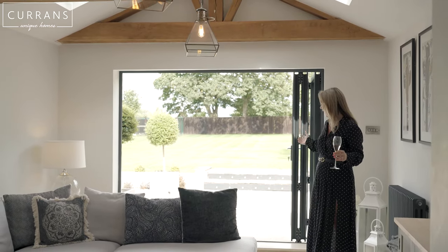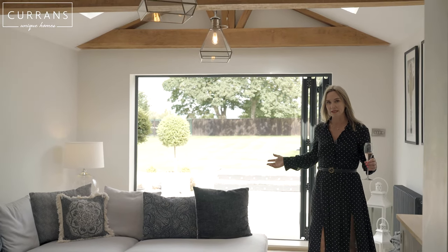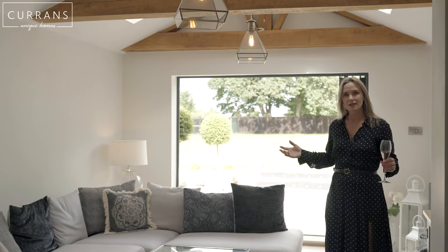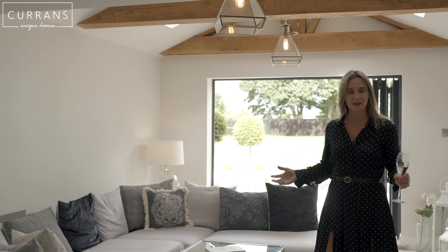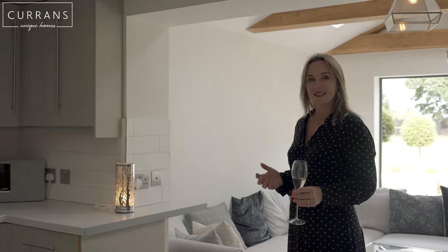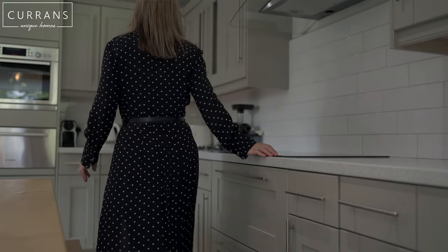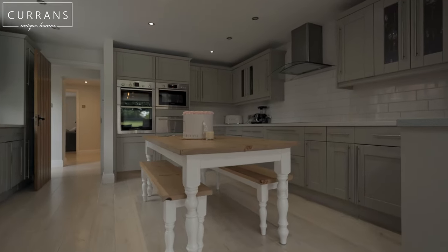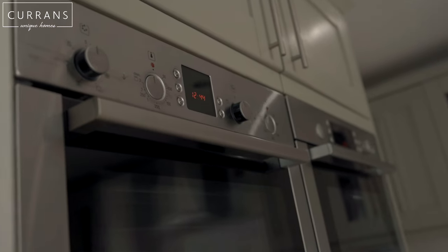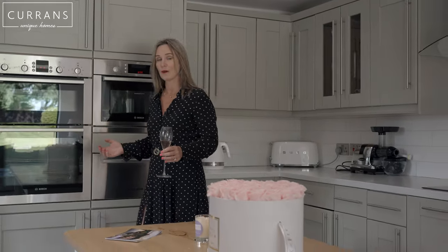I love that we have bifold doors that allow you to enjoy the garden all through the seasons. Spacious and it's light, you can imagine entertaining in this space and also enjoying family time. In the kitchen, it's a great size and it's got everything that you could need in it. I love the quality of the appliances and like the rest of the house, the attention to detail, the colour palette, everything has been so very well thought through.